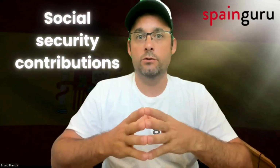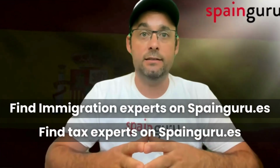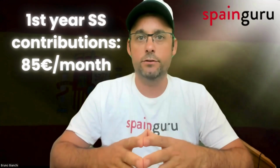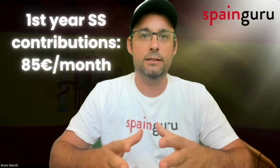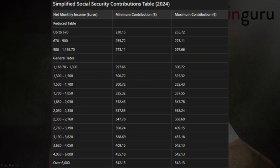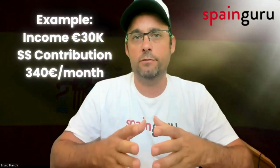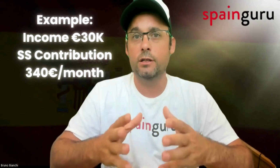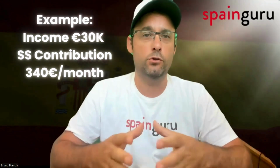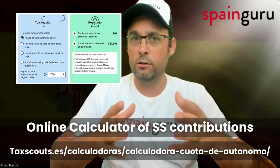Then there are social security contributions, which are mandatory and paid monthly. As a freelancer, these are not insignificant and need to be budgeted for carefully. Normally, the first year you will contribute close to 85 euros per month, and then you will contribute according to your income. This table breaks down the social security contributions based on different income tranches. The minimum contribution reflects the lowest amount you would pay within that income range, while the maximum contribution reflects the highest amount. For example, if you're making about 2,500 euros per month or 30,000 euros per year, you will pay about 340 euros per month for Social Security after the first year. And if you want to calculate exactly the amount according to your income, here's an online calculator.